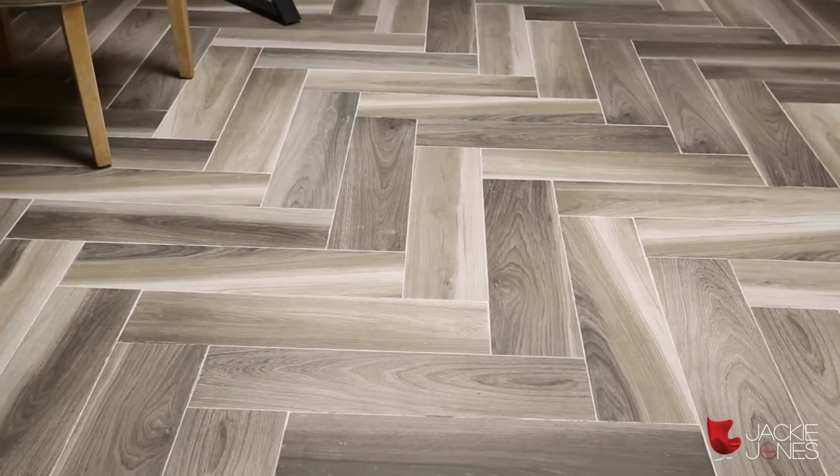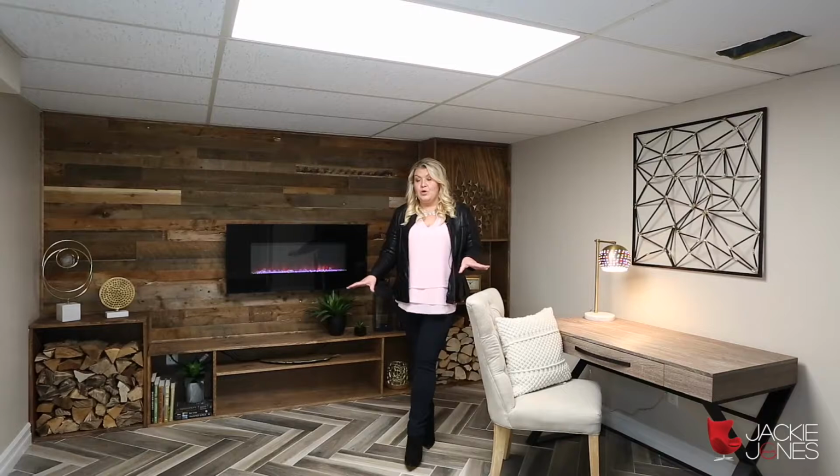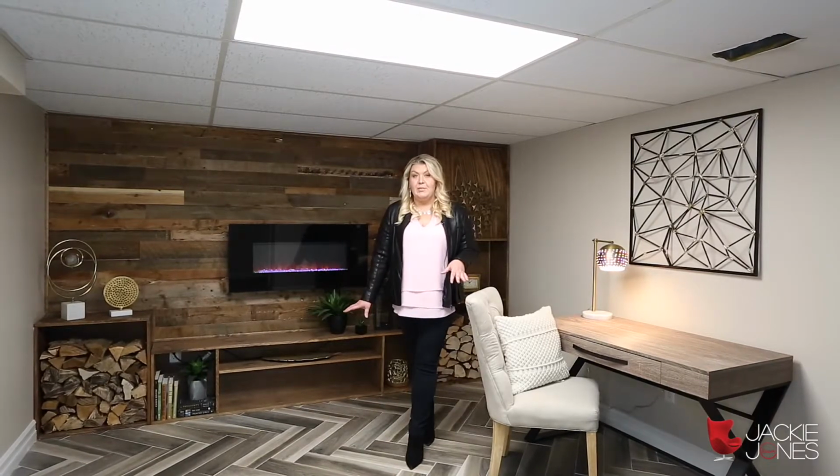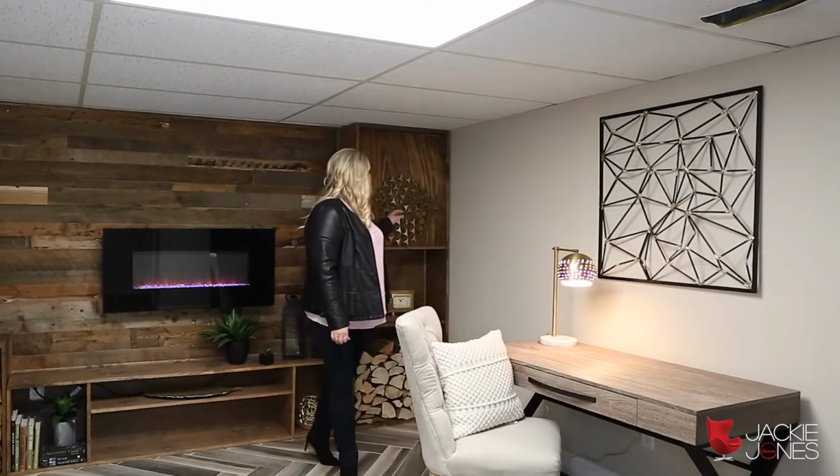So here's a tip. If you're going to be installing new tile flooring, you can get more money with just how the tile is laid. For example, the same tile being laid in a standard pattern will get you less money than if you laid the same tile in, say, a brick pattern or a herringbone pattern or another unique pattern that's out there today. So just the placement of the tile can add value. In this case, we chose to do one of the full wood porcelain floors and we laid it in a herringbone pattern.